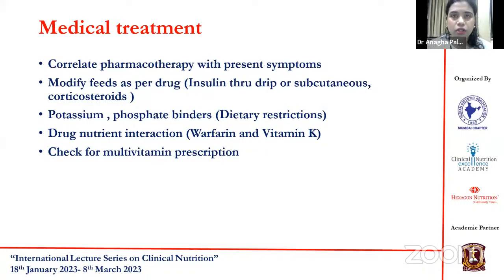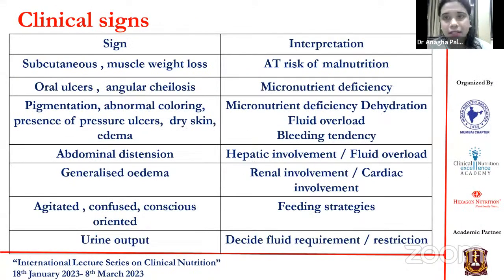and we should be able to connect them with the symptoms. So if we look at nausea, vomiting, start looking for a drug given to control vomiting, and antacids. If the patient is in sepsis, what antibiotics have been used? If the patient has a viral infection, what antiviral drugs are given? If the patient is diabetic, is he or she receiving insulin through a drip, or is it given as a subcutaneous dose? If the patient has a renal background, what binders or medicines are used? So we need to know thoroughly what medicine the patient is on and modify the plan accordingly.